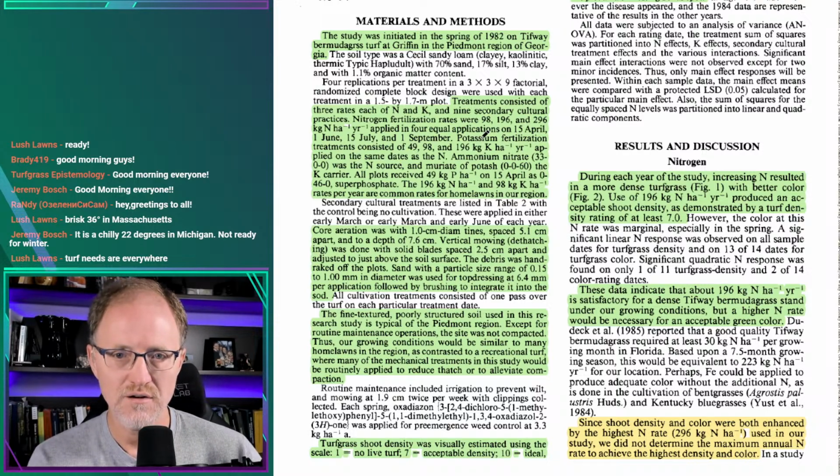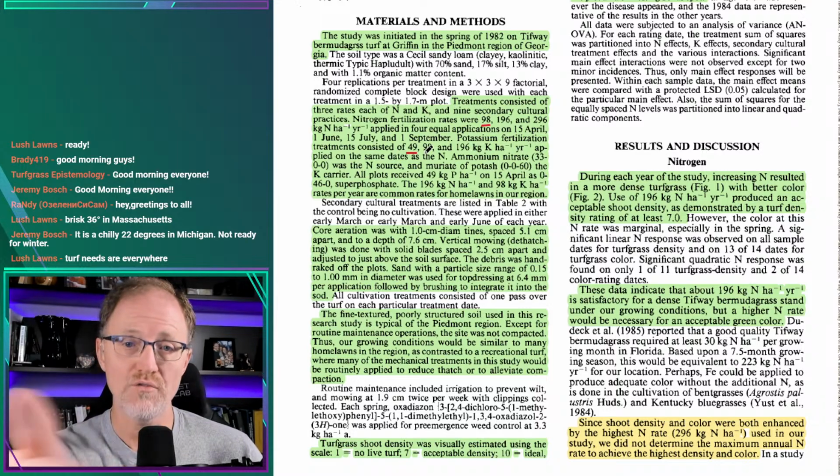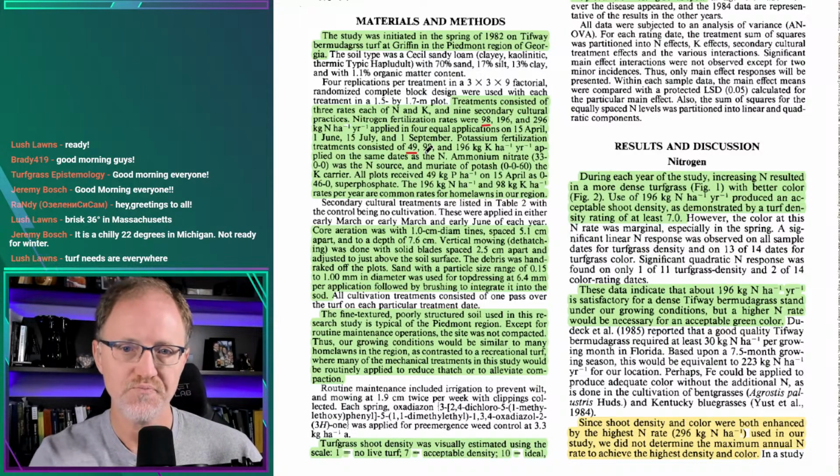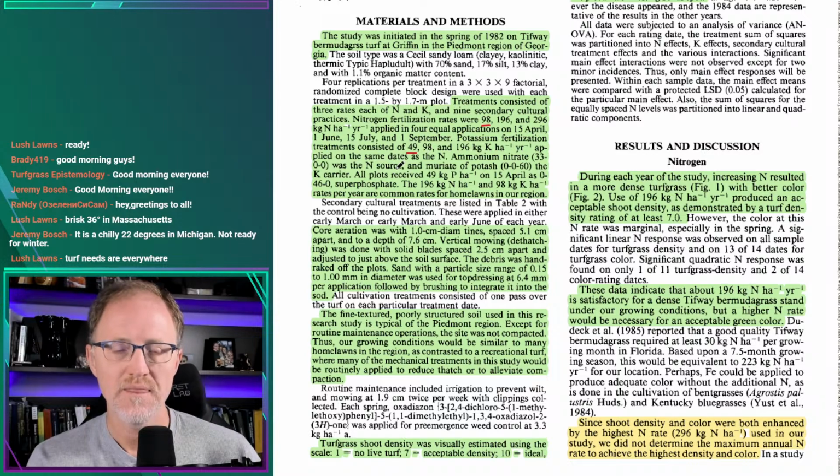And you'll see that here where they're splitting it in half. So if you had applied 2 pounds of N, they applied 1 pound of K. Well, they applied all these rates, but you can see that the potassium rates were exactly half of the nitrogen rates. Or they at least had that combination in there. Okay. Ammonium nitrate was the nitrogen source, and muriate of potash was the potassium carrier. So all plots received, I'm coming back to this.